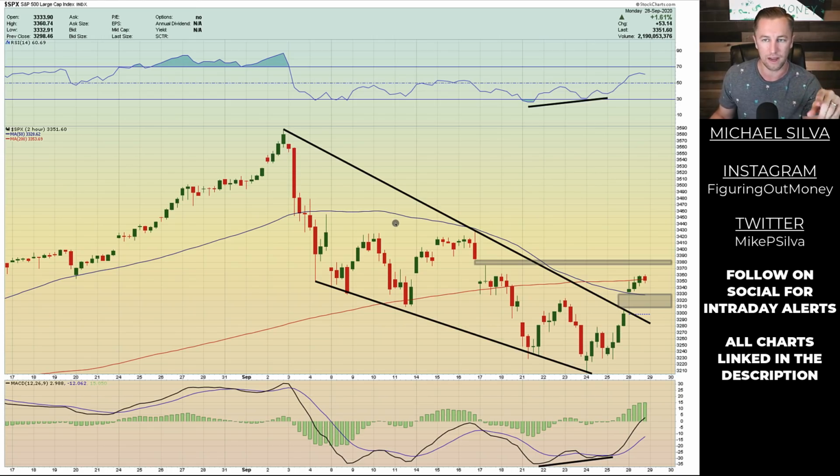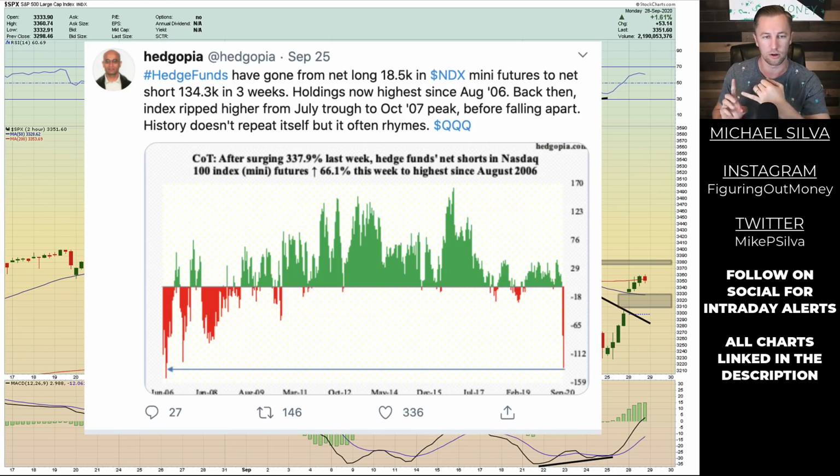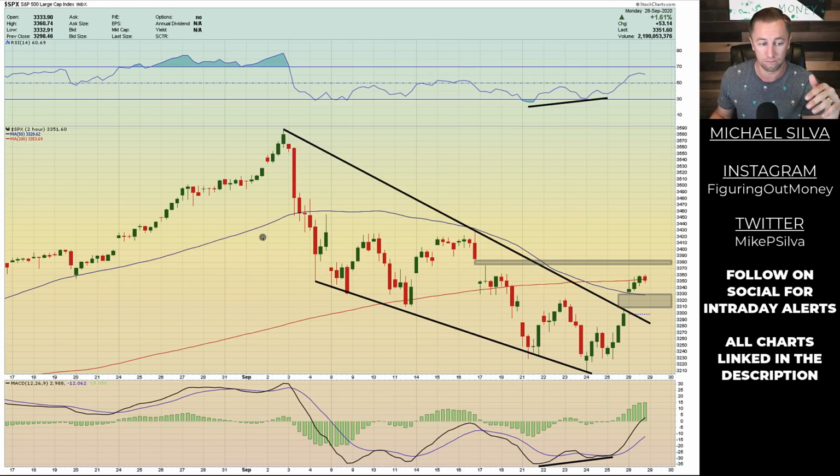This very well might be a short squeeze taking place. Like I said, there are huge short positions in the Qs and also the Nasdaq mini futures, E-mini futures, and that could very well squeeze us a lot higher, and we could see a lot of these tech stocks rally a lot higher.